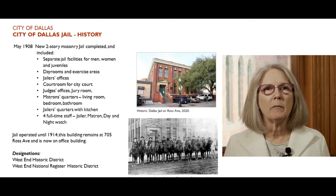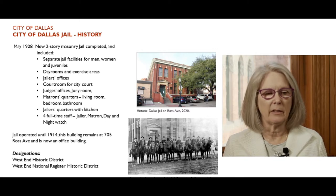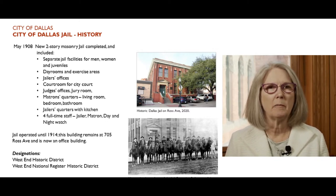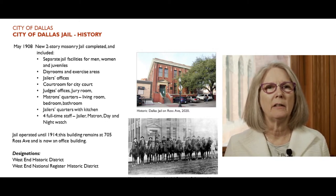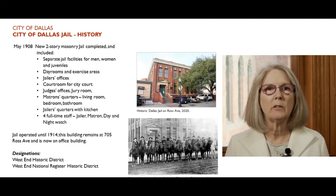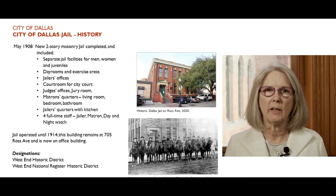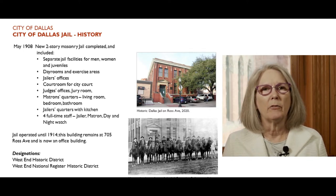It was built out of brick walls, and its goal was to eliminate escapes by detainees and prisoners, again providing a safe facility. The new jail building was far better than anything else that they had had, where not only did they have the jail, with separate space, cells for men and women, they had dedicated juvenile space for the first time.